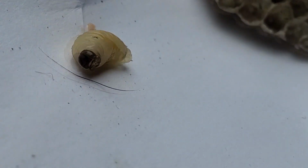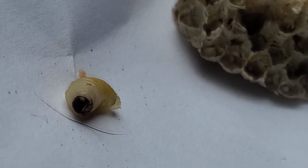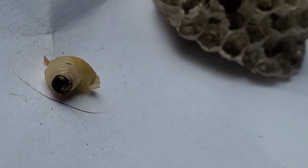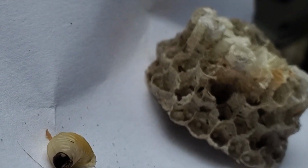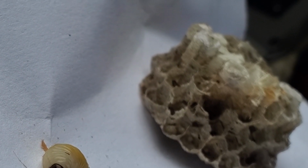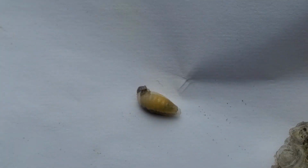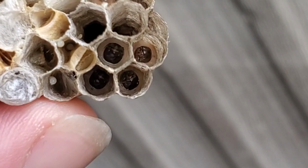The larvae molt, shedding their skin 5 times over the course of 2 weeks, before spinning a cocoon and blocking off the cell it was laid in. It takes about 1 week for the larva to hatch from its cocoon into a new adult wasp. Once the first generation becomes adults, they start expanding the nest, and the workers take care of the new young. Eventually, a new queen will be born, and she will leave the nest to go and form another colony of paper wasps.